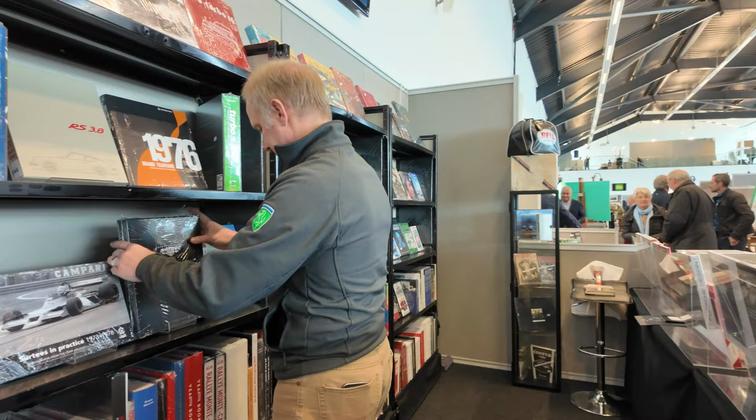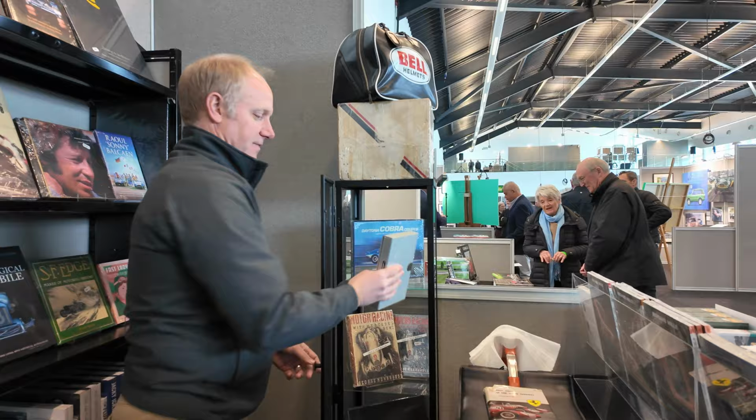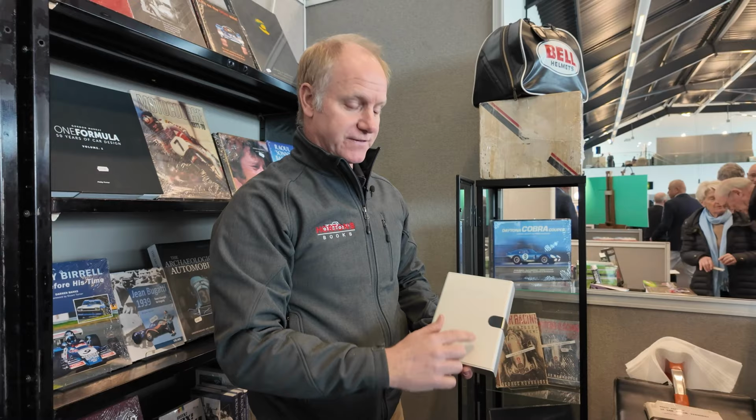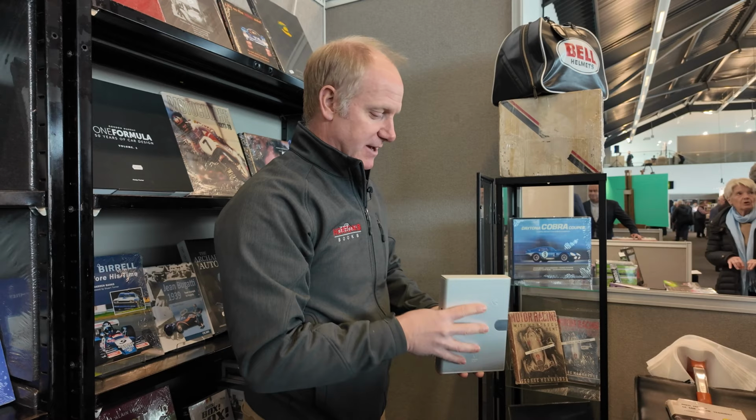And then down the end here, it's a new edition. I just found this recently. And this is a very, very rare Japanese publication on the 250 LM. It's the most incredible. It has a CD-ROM and it has a little book inside. It's the most wonderful production. You very, very rarely see these. It was a limited edition, and there are hardly any out there, but that's very, very special.